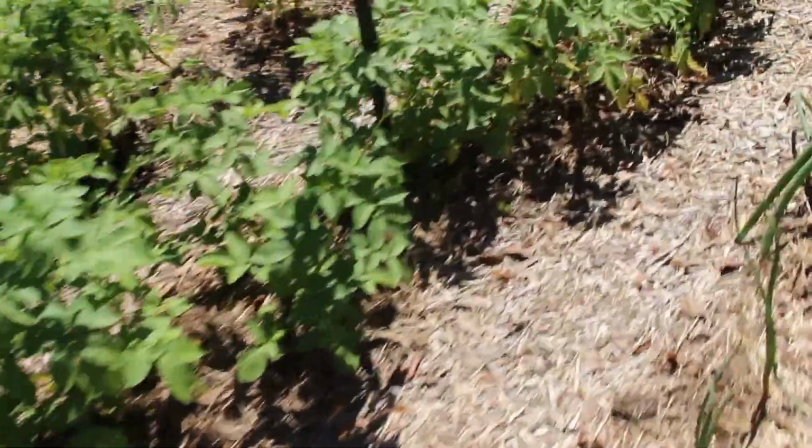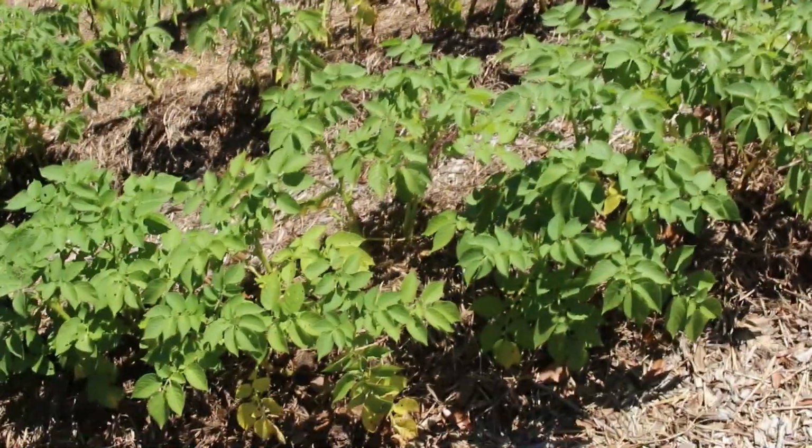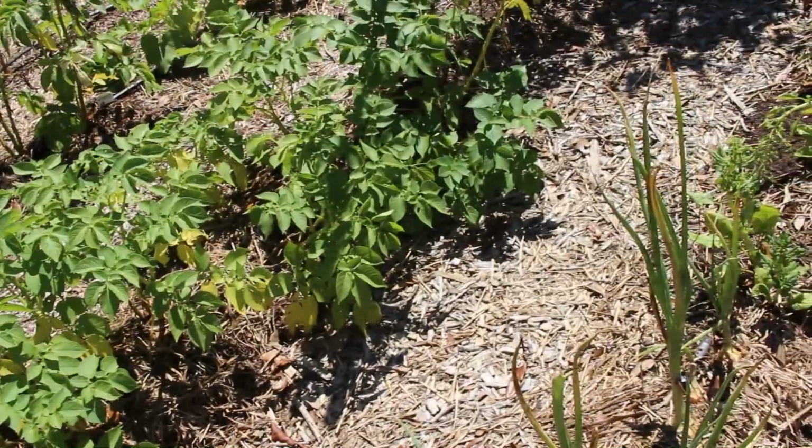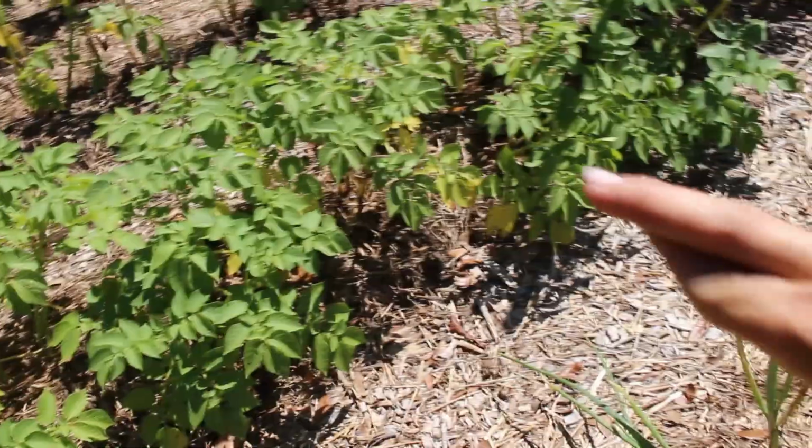Oh my goodness. And then moving on in here, we have more potatoes. These guys are looking better than that first row we showed, but I am starting to see yellow leaves and stuff, and that typically is a sign that the plant is finished and done all it can when it comes to growing potatoes underneath. So fingers crossed, that means we got potatoes under there.